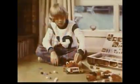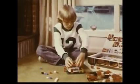This is how Lego grows. Like a song, Lego building bricks start out simple. First, it's new Lego preschool for little hands. Then Lego building sets and models for older children.